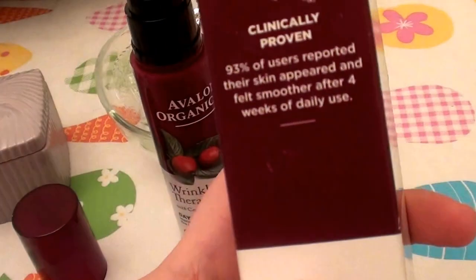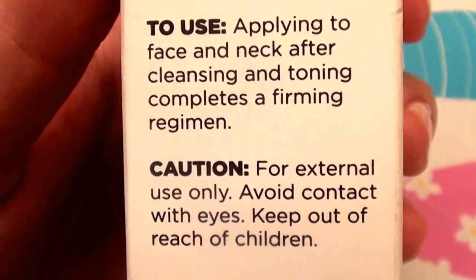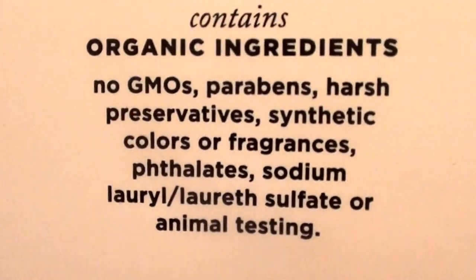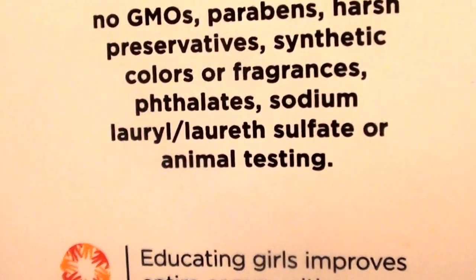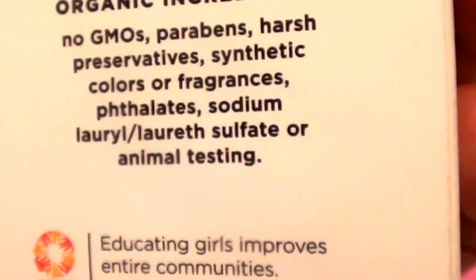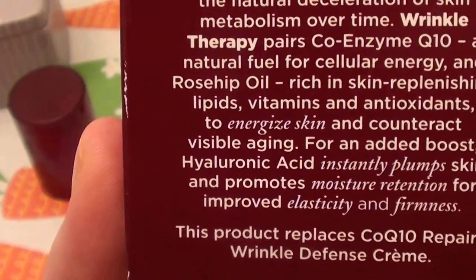I always like to look at the box and give it a little scrutiny. It says, apply to face and neck after cleansing and toning. Basic directions, okay. Non-GMO, paraben-free, no harsh preservatives, no synthetic colors or fragrances, no phthalates, no sodium lauryl sulfate or laureth sulfate, no animal testing. So I love that. Definitely sounds great there. Let's see what else I can show you here.